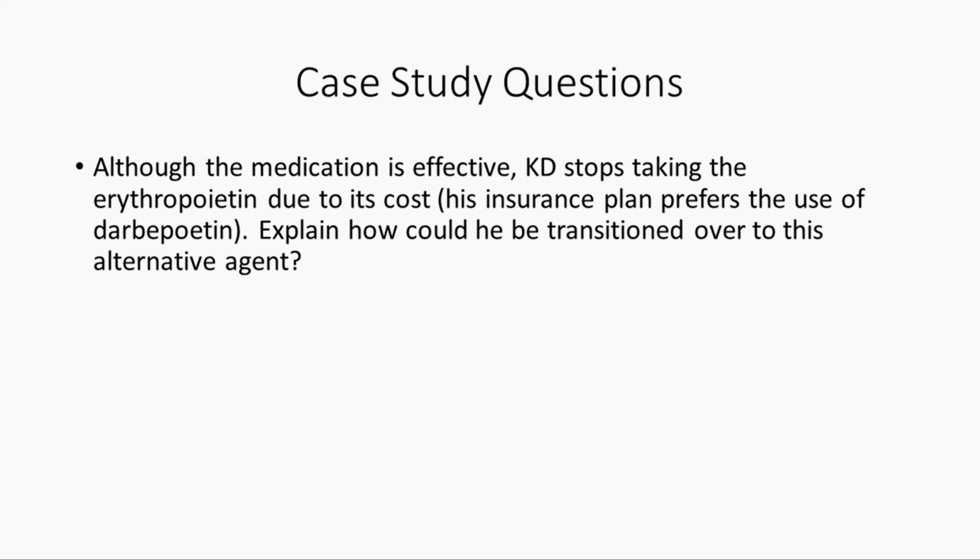Erythropoiesis-stimulating agents, or ESAs, such as epoetin alpha and darbepoetin alpha, are two of the most widely used agents to stimulate erythropoiesis in chronic kidney disease patients. In most patients, EPO is initiated at 50 units per kilogram 3 times a week, which may be too low of a starting dose. However, among patients with severe or symptomatic anemia, a dose of 100 units per kilogram 3 times a week can be utilized.